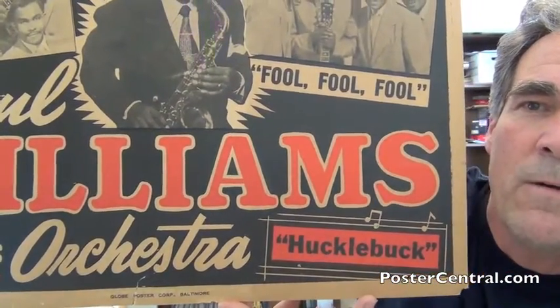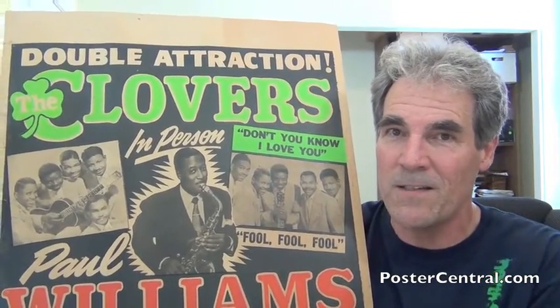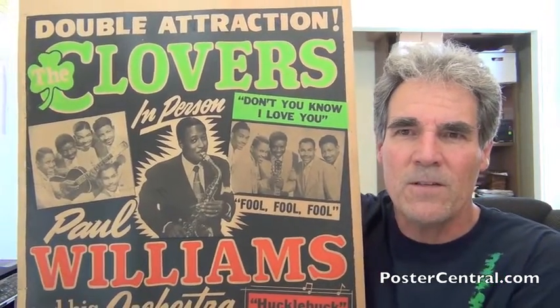You would naturally think the first priority would be to sell tickets, right? I mean, it is, after all, an advertising poster to sell tickets. Well, they certainly did their job here on this particular poster. My goodness. All three of these songs, as you can see, two with the Clovers and one there under Paul Williams' name, all three of these songs went to #1 on the R&B charts. And not only that, the real stunning statistic, these three songs were #1 for a total of almost half a year. That's just amazing. That's almost unfathomable. It's just stunning.